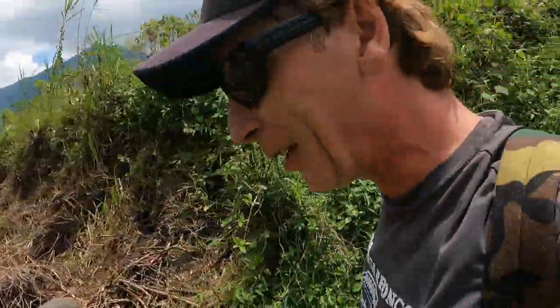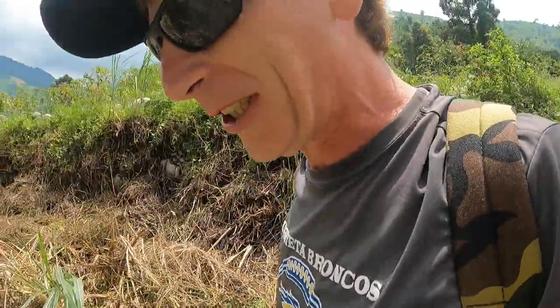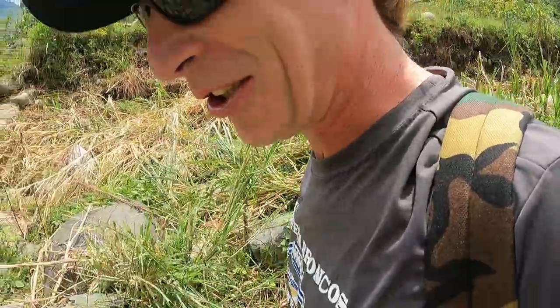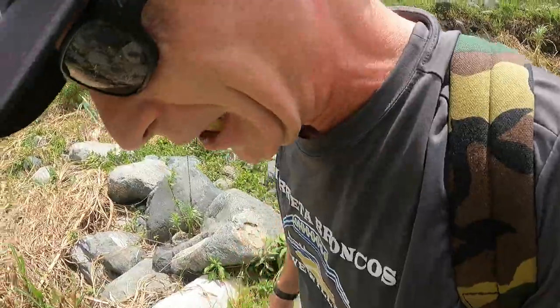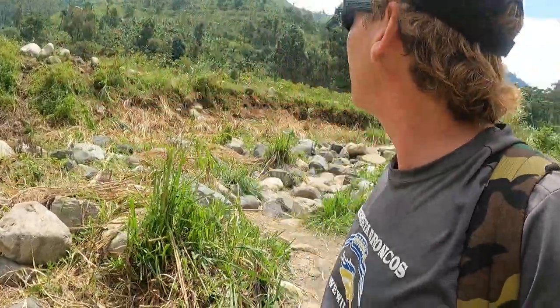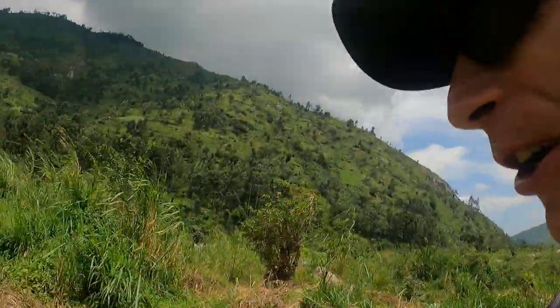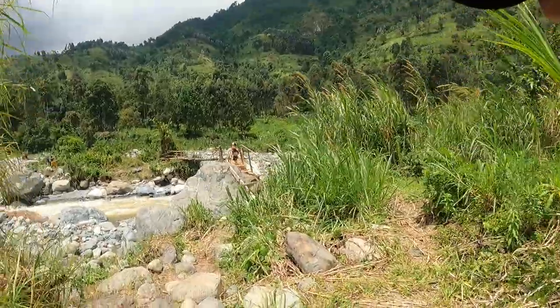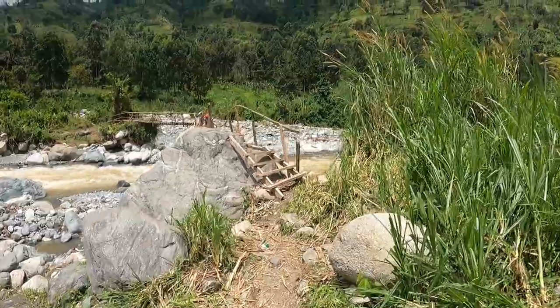So we're almost at that little wooden bridge to go across this river. There's the path, this way. It's really tricky, lots of stones everywhere. A nice cool breeze, so it's not too hot. This is quite fun. Wow, so we've come from up there, up that side, up that mountain behind me. And now we're going across on this wooden bridge. Wow, it's fast, that water. Check out how fast that water is.